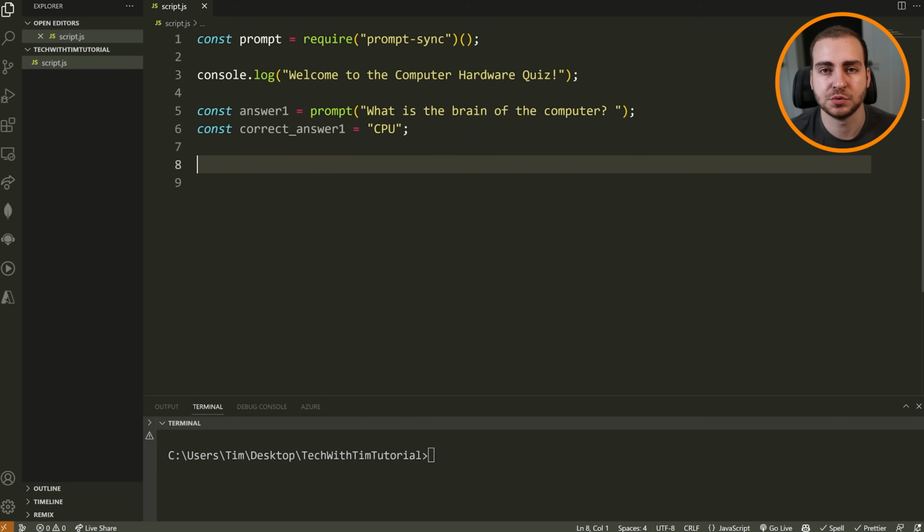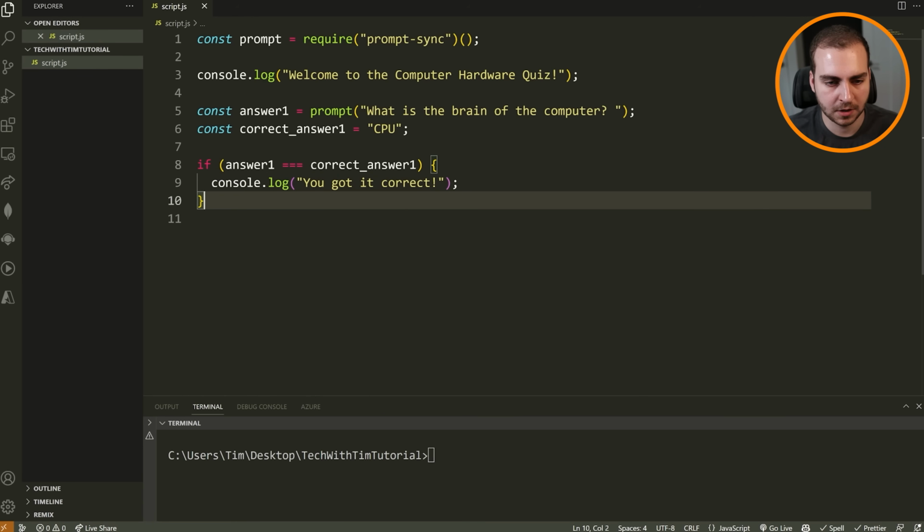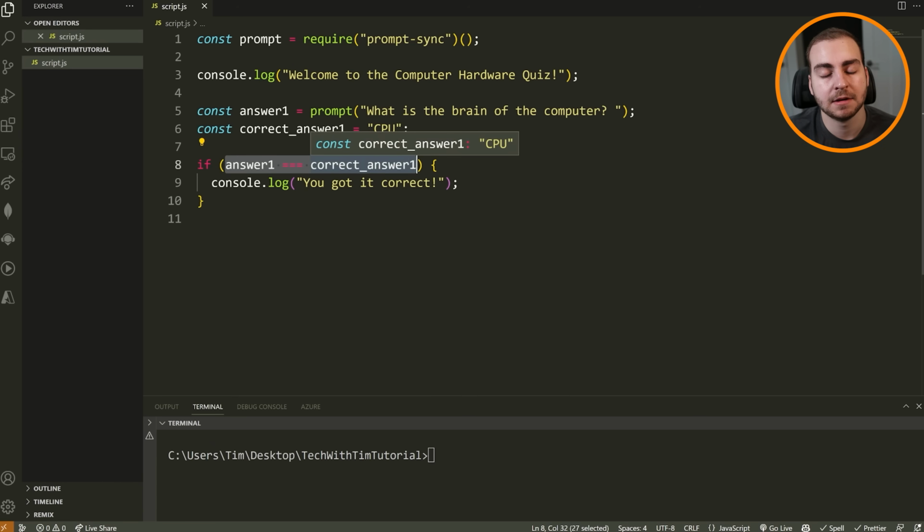An if statement allows us to evaluate something known as a condition and see if that's true. So we're going to say if answer1 is equal to the correct answer, then we're going to put a set of curly braces like this. Don't worry, I'm going to explain this in a second. And we're going to say console.log, you got it correct, exclamation point, like that. Okay, so what we've done here is we've set up an if statement. Now the syntax of an if statement is you write if, you put an opening parenthesis, and then you put something known as a condition. Now a condition is something that evaluates to true or false.